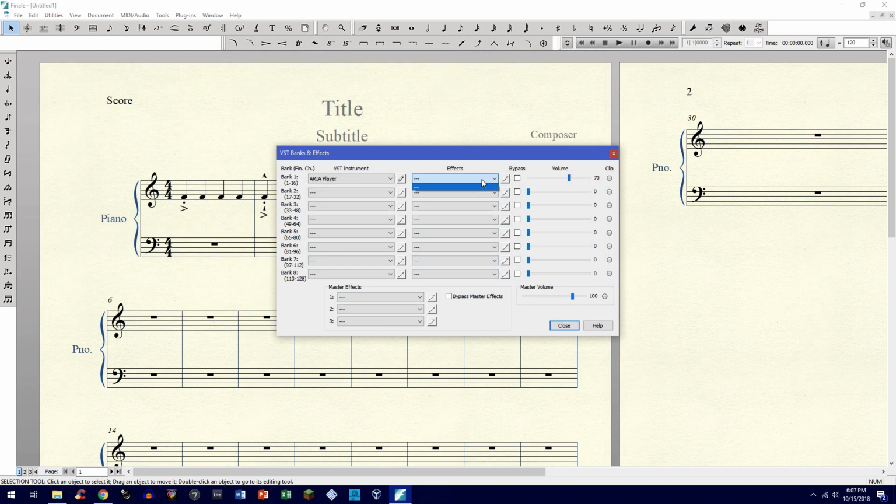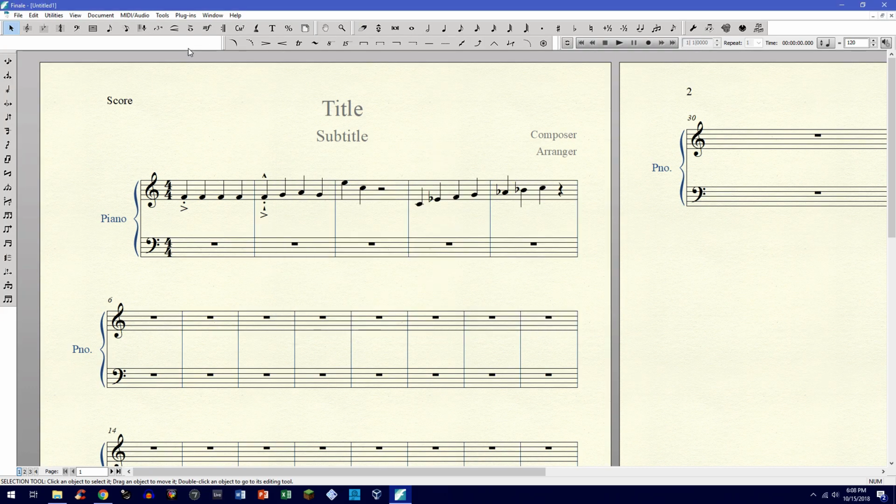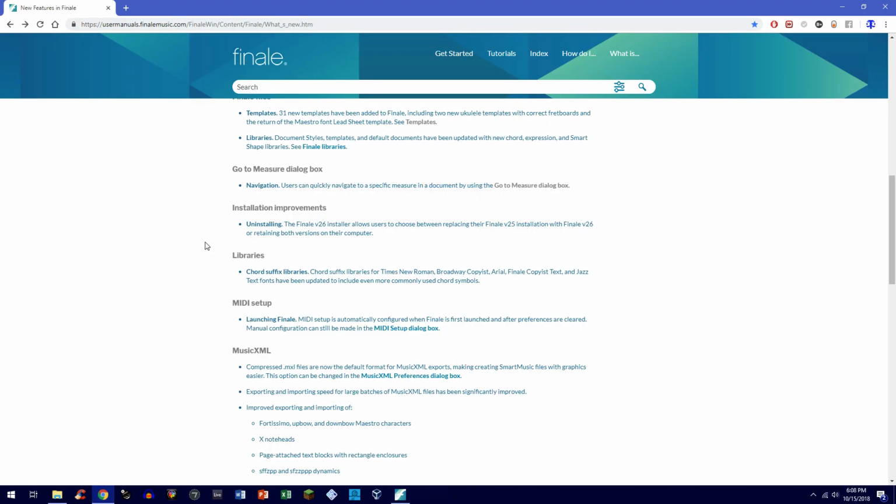Yep, this looks all familiar. I'm still not quite sure why we have these effects. I'm not even quite sure if this is third-party stuff anymore. And even here, I don't know, because this all gets handled by the ARIA player, so I'm not quite sure why this exists. Again, I have no idea. Cool. What else we got?